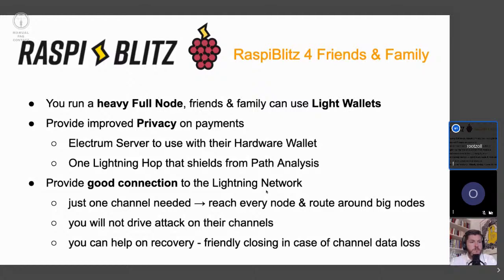You be this one hub they always use when they do a payment, and you are their shield for path analysis. It's out there, where people, even if it's hard to do, can have this attack scenario where you have maybe a lot of Lightning nodes trying to gather the little metadata that's coming through to get some information about payments out there. So if you are the first hop for your friends and family on this path, they can trust you, and you shield them in a special way.